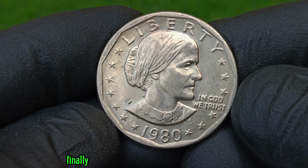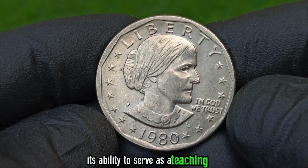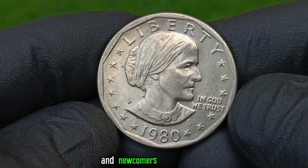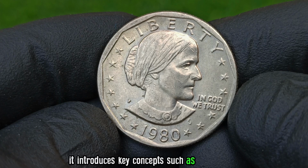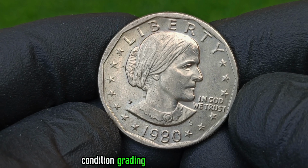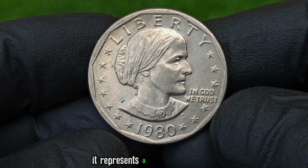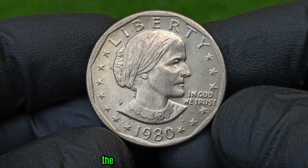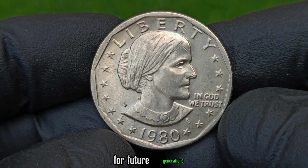Finally, what cements the coin's lasting appeal is its ability to serve as a teaching tool and historical artifact for both seasoned numismatists and newcomers to the hobby. For beginners, it introduces key concepts such as mint marks, condition grading, and historical context. For experienced collectors, it represents a nuanced challenge, balancing the hunt for pristine specimens, the identification of varieties, and the preservation of these coins for future generations.